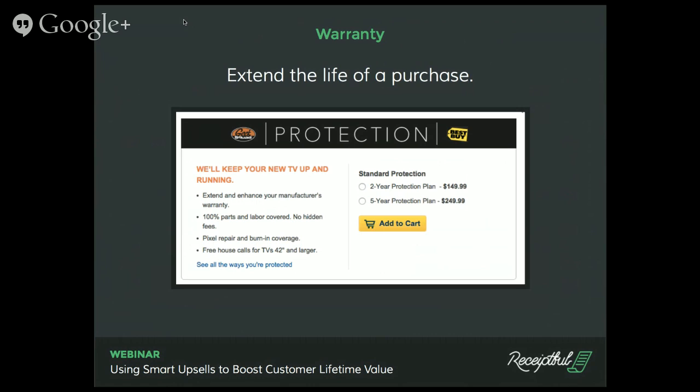Another way that you can increase your revenue, and this is very well known, is through a warranty. And Best Buy does this when you're in the store. Most electronics companies do this. Amazon does this now on electronic purchases, where at the point of purchase, after someone adds something to their cart, it pops up and says, hey, do you want to add some protection to protect your purchase? And the research is definitely thick that this is not a great deal for consumers, depending on the product, of course.